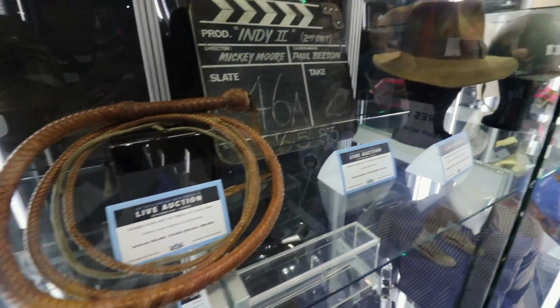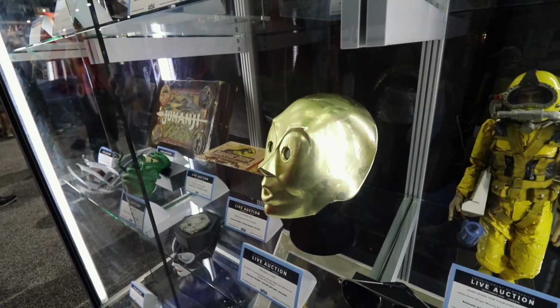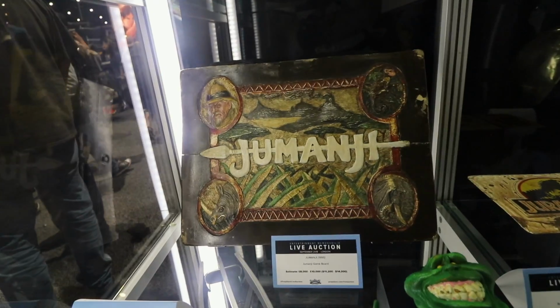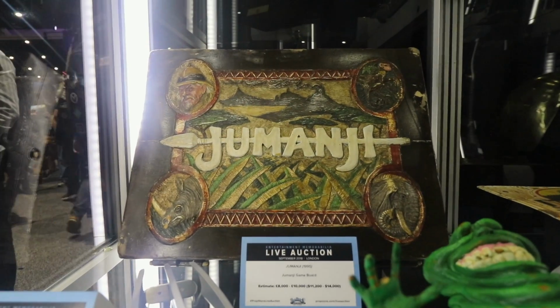Don't get me wrong, though, I would also like to have Indy's whipping hat. That would be handy. Yeah, the props from Troy I could take or leave. What about you? Like Troy? Big Troy fan? Okay. Whoa, no way! Spaceballs! Star Wars! Dude, even Ghostbusters 2. Look at that Slimer maquette. Oh man, there's Jumanji! There's actually Jumanji, the game!